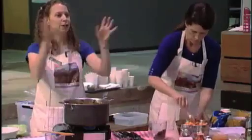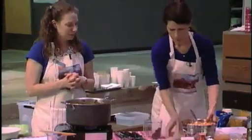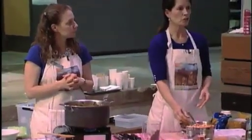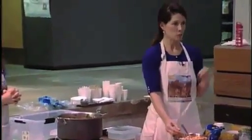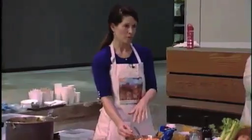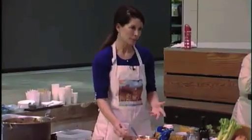So as you're eating your rainbow, don't forget about the whites. The other thing too, we talked about blood sugar. Russet potatoes have a higher glycemic index than sweet potatoes. So that's another benefit, it's a lot lower glycemic index.